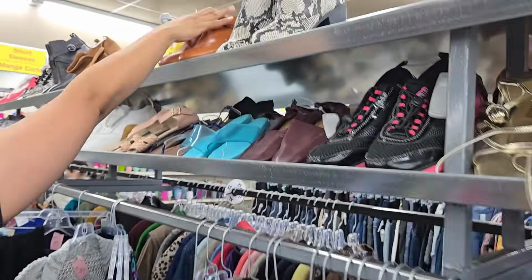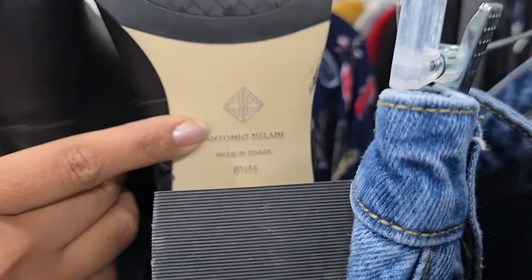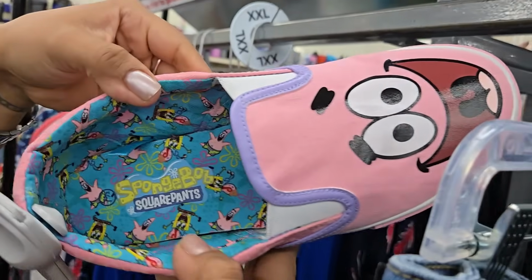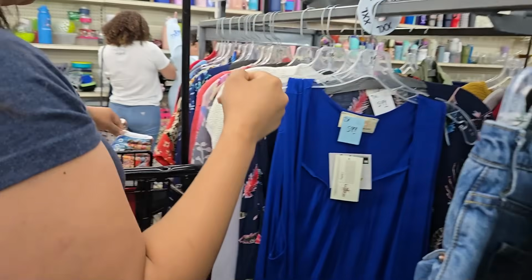Antonio Melani does sell for a lot at department stores, but when it comes to reselling, you can't get much for it. So at $35 for these, that was a definite no. I was making sure these SpongeBob printed shoes weren't something special because collabs are a great thing to look out for, but they were just a cheap brand.